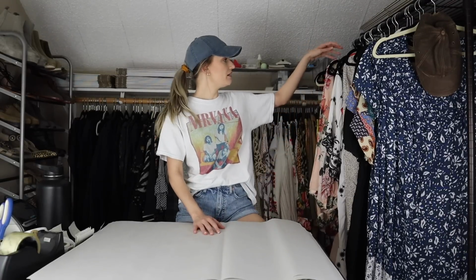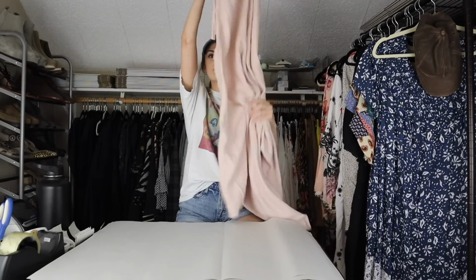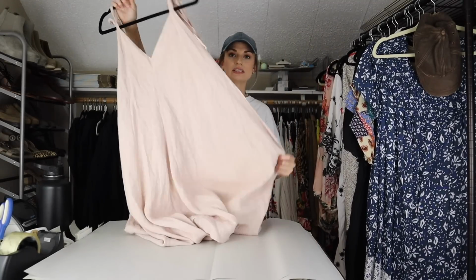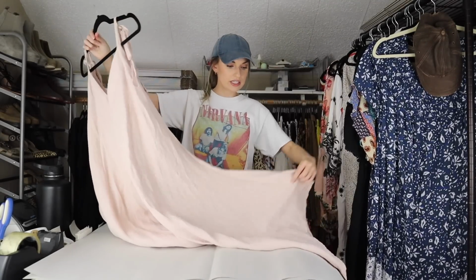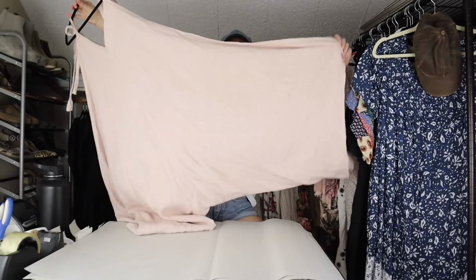Okay, now we have a 3-piece bundle. First off is this 100% linen, made in Italy pink jumpsuit. So this is one leg.